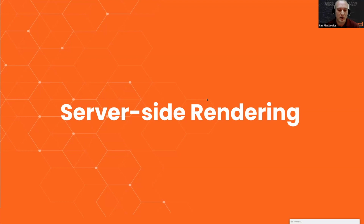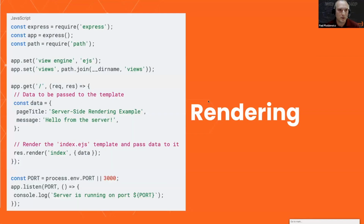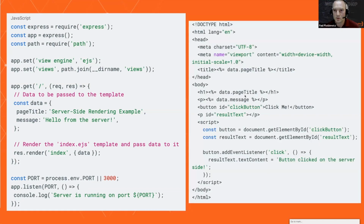So modern server-side rendering, how it normally works is that you use a templating engine with your backend framework. So let me just give an example with Express.js. You would create a route, just like here's just the entry route to a page. Data would be gathered on the backend. For simplicity, I'm just defining a data object here. But then you would specify a template of some sort, and you would pass that data to the template. And that's how you could get dynamic content to the client. So over here, you can see we're using the page title, the message.